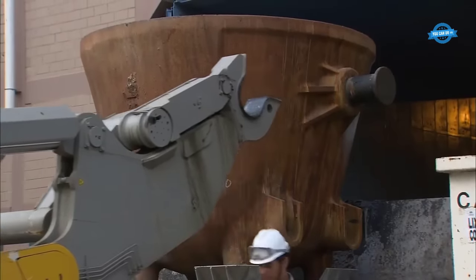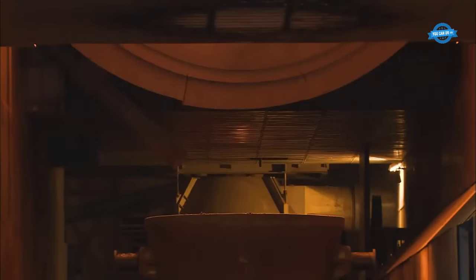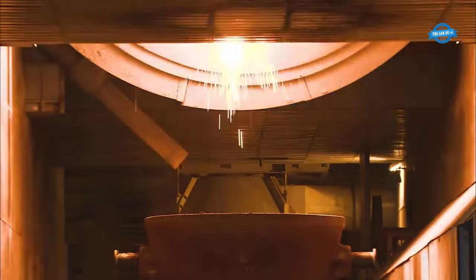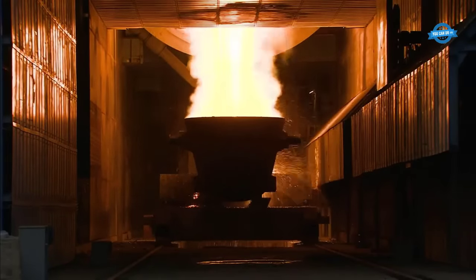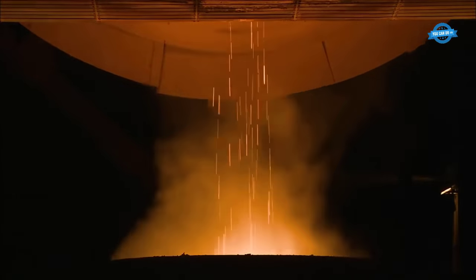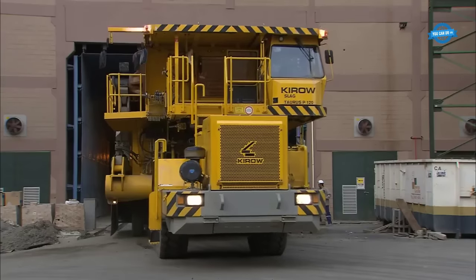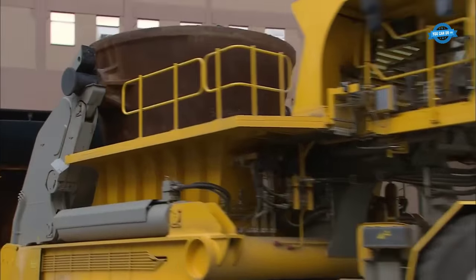Functionally, the Slag Taurus operates by hoisting slag pots, typically weighing between 40,000 kilograms to 160,000 kilograms, using a robust hydraulic system coupled with a powerful prime mover, such as the KIROW KT series. These slag pots are then transported from the production area to the slag processing zone while ensuring utmost safety and efficiency throughout the process.